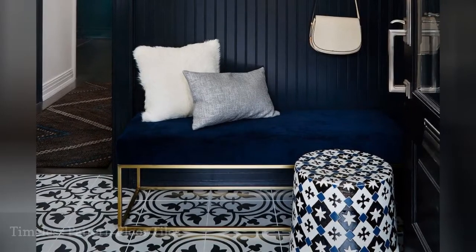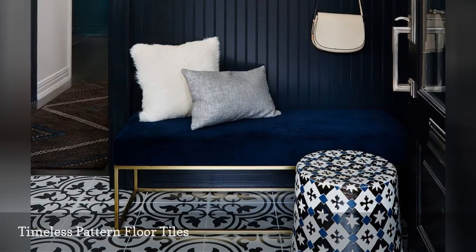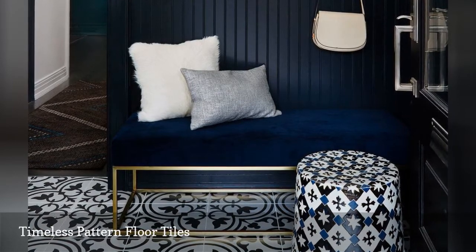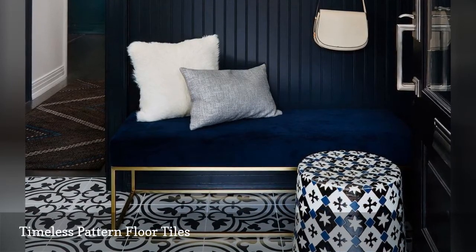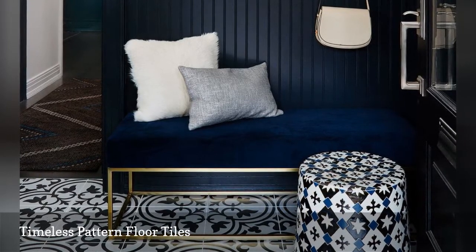Say hello to this stylish entryway by Third Coast Interiors, based in Chicago, Illinois. The porcelain tiles on the floor are by Marola Tile. The design is called Arte Grey. We love the old world pattern because it is both trendy and timeless.